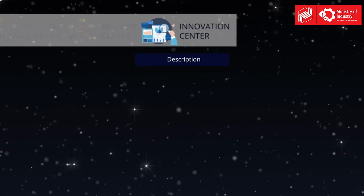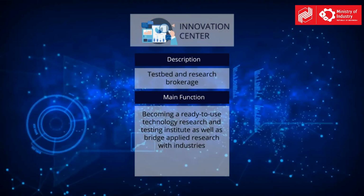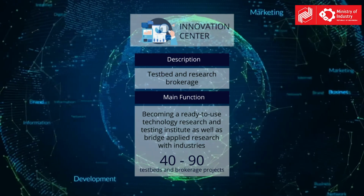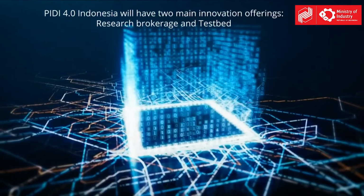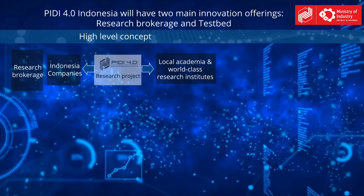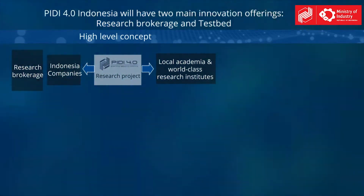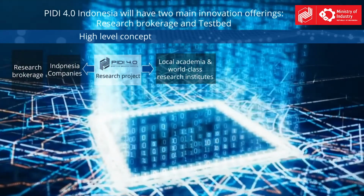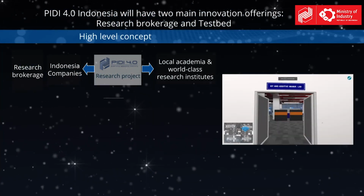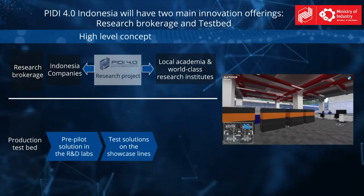Innovation Center. PIDI 4.0 will be a research center with 2 distinct value propositions for technology, testbed and research brokerage. Our Innovation Center's target in 2025 is to contribute about 40 until 90 research brokerage and testbeds projects. The 2 distinct value propositions would be PIDI 4.0 as a research brokerage between industry players as users and research institutes. Our value proposition as research broker is simplified process for conducting R&D that is aligned within the Indonesian government. Companies gain access to network of local and world-class research institutes and academic partners.